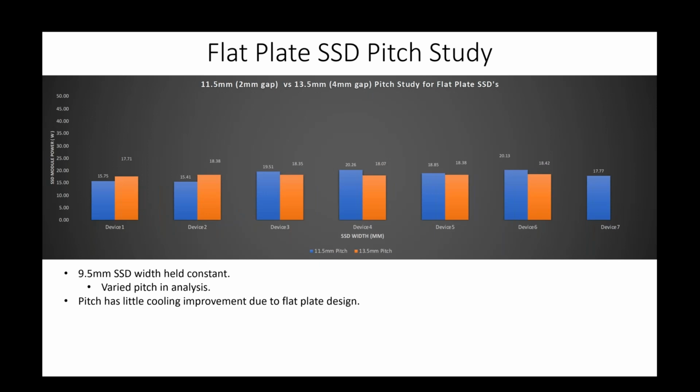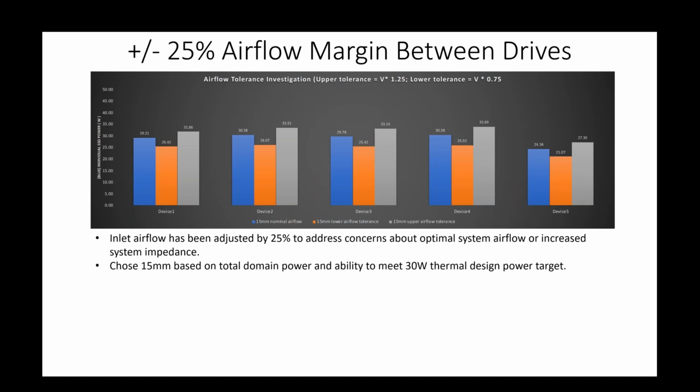And then lastly, mainly it's not about the data. I guess it sort of is, but it's the methodology of where we set upper and lower tolerances for airflow and pressures. I think that's part of the spec that needs to be added or at least analyzed. So when you say pressures, you mean impedance curves for the drives.